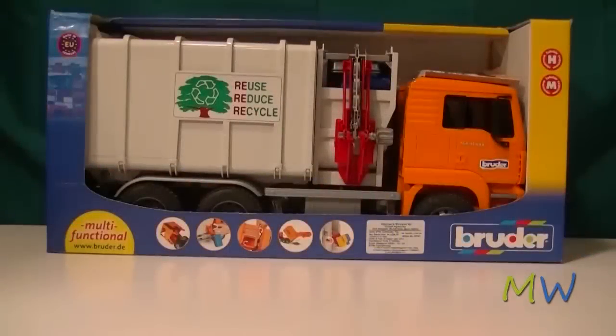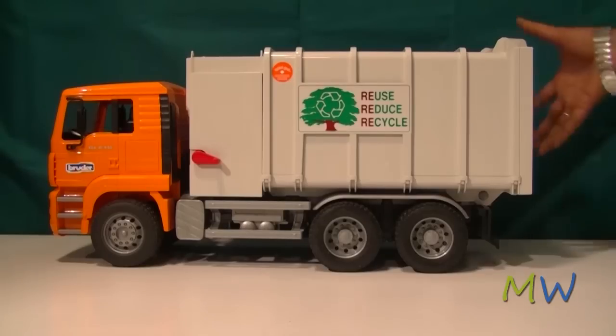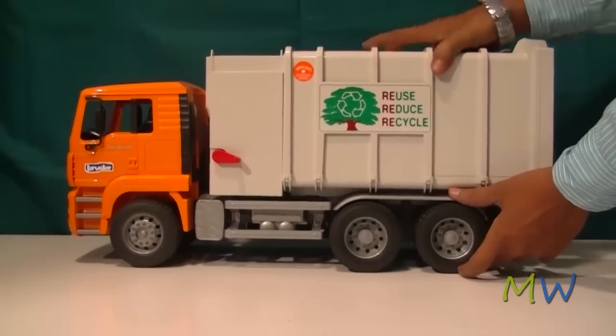Man TGA side loading garbage truck. Hey little ones, I'm sure it's fascinating for you when the refuse lorry comes. One of our best-selling lorry model series has been given a new addition. A refuse lorry with side loader based on the loader system. The economic system solution for refuse collection in single man operation. Based on our Man TG series, this new refuse vehicle fulfills all requirements for modern refuse management.